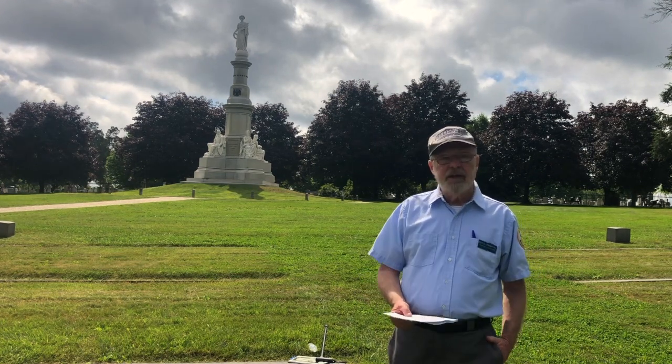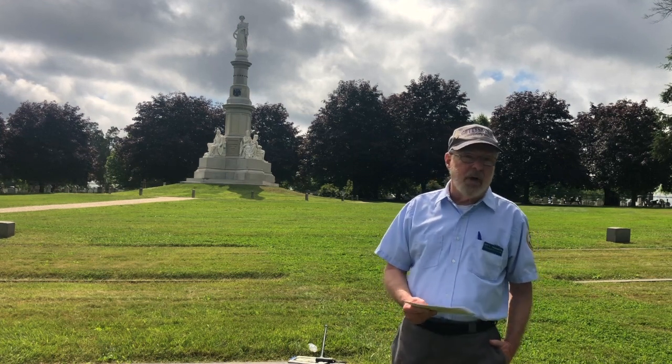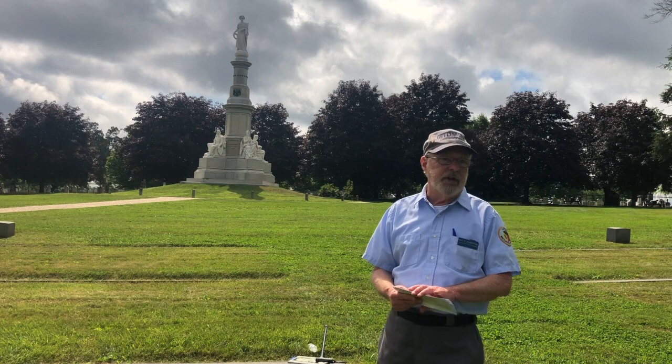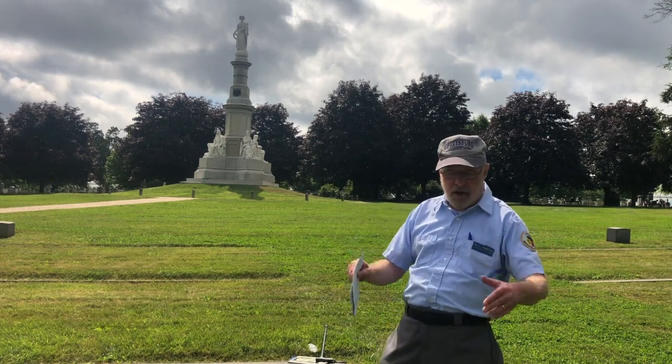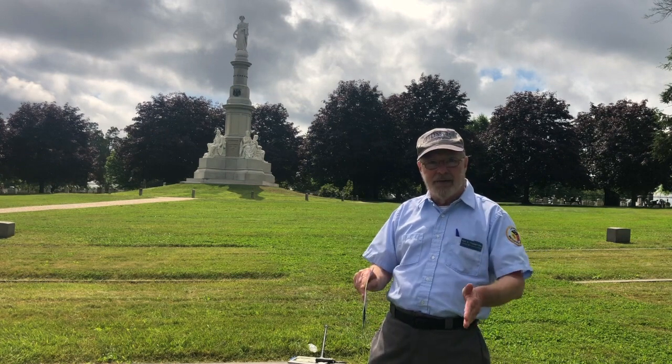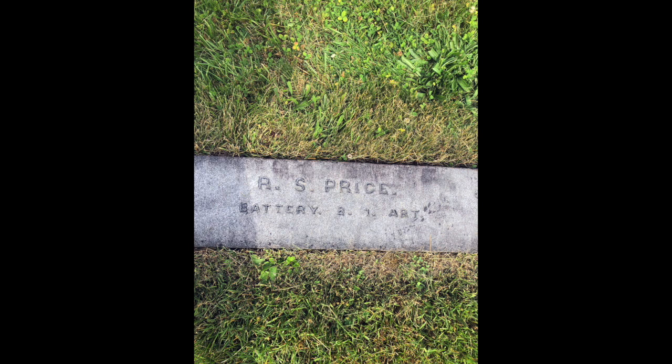On July 2nd, 1886, his father, Henry Price, and a New Jersey group of veterans come to Gettysburg to tour the battlefield. They come to this spot, to Henry Price's son's grave. And the account, I really need to read it to get the full impact of it.